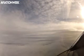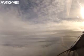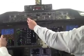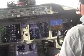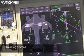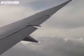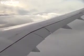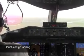Then it was time for pattern work at Moses Lake. We intentionally started down high on base leg to the ILS runway 32. Mike demonstrated how putting the gear down and setting the flaps to 25 or 30 degrees enables the 787's new auto drag function. The aircraft is actually so clean that even with gear and flaps extended, descending to intercept glide slope from above can be challenging. Auto drag helps solve that problem by automatically deflecting the ailerons downward and raising the two outermost spoilers to increase drag. Our first approach was to a touch and go.